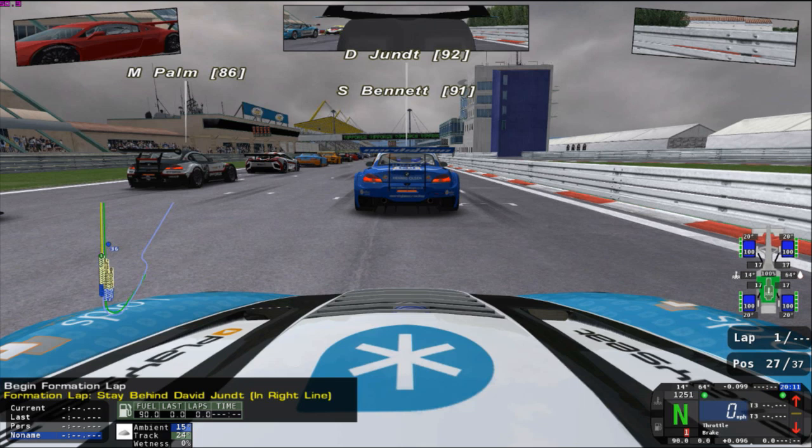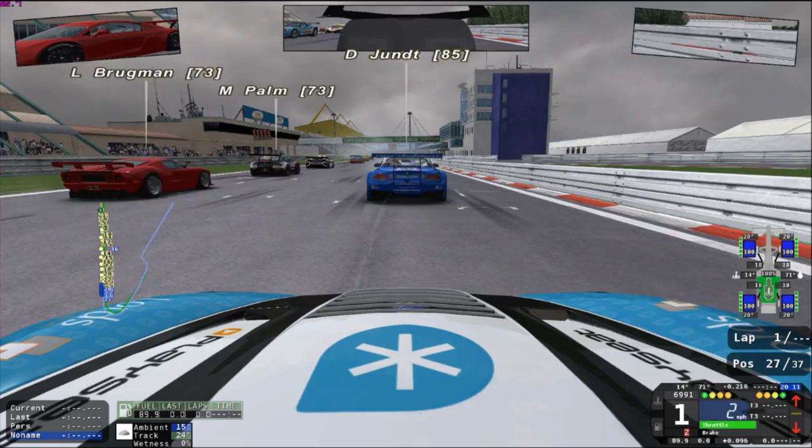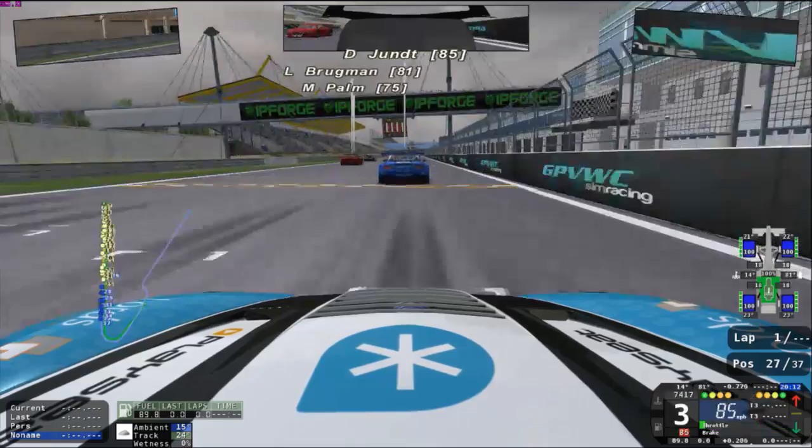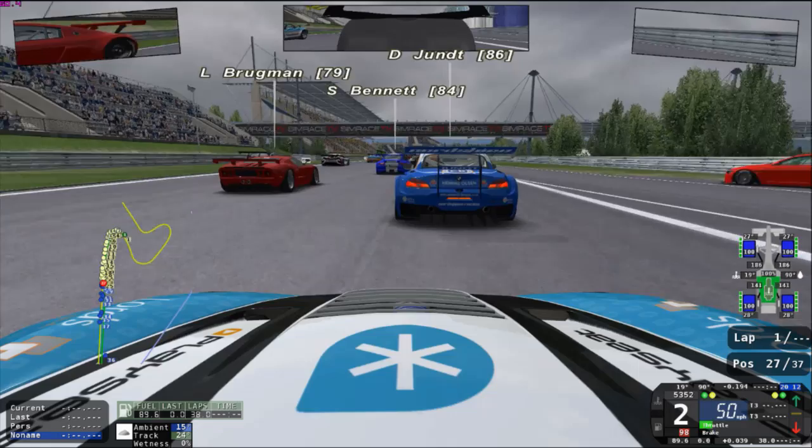Turn your engine boost down, Phil. What? Turn your engine boost down. What, for the start, or just generally? Well, for the formation. No point burning the fuel, right? Yeah. Do you ride the brakes? No. Just going to do a lap. No idea what those two red arrows are.